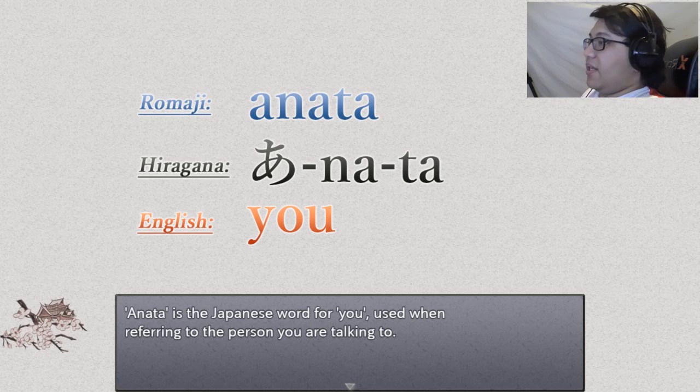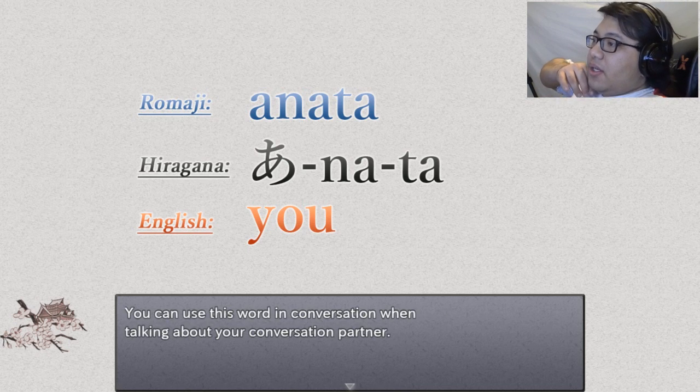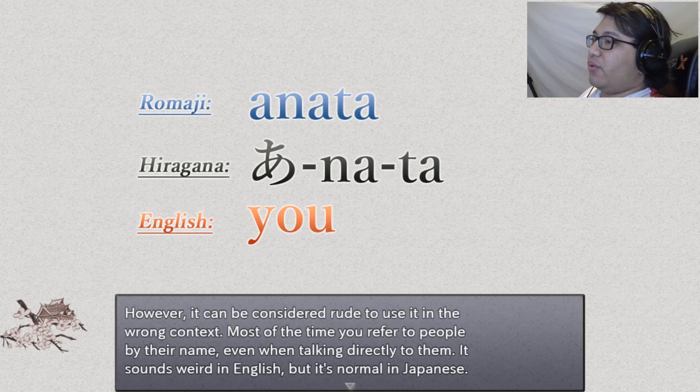Anata. Japanese word for you, used when you're referring to the person you are talking to. You can use this word in conversation when talking about your conversation partner. However, it can be considered rude to use it in the wrong context. Most of the time, you refer to people by their name even when you're talking to them directly. It sounds weird in English, but it's normal in Japanese.